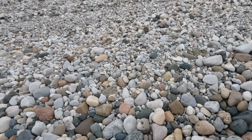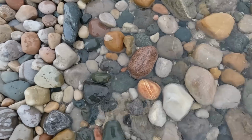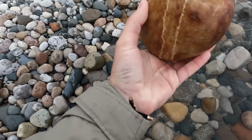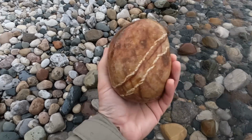You can find some nice ones in the dry stuff sometimes if you look close. It's a pretty cool rock right there. It's like some lightning going through there. Look, that goes all the way around it. It's pretty cool.